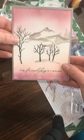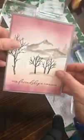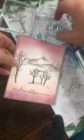Isn't that pretty then? I think this is actually Sahara Sand in the background. I can't remember. Sometimes when I just pull out Gray Granite or Sahara Sand, I can't tell which is which.